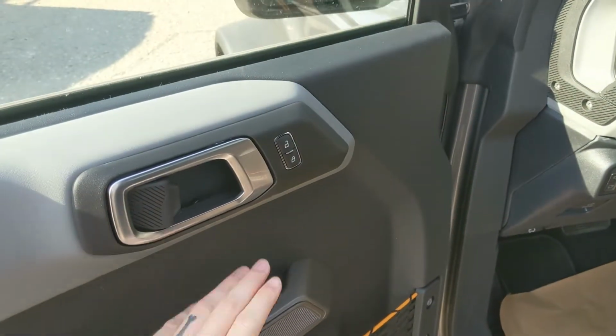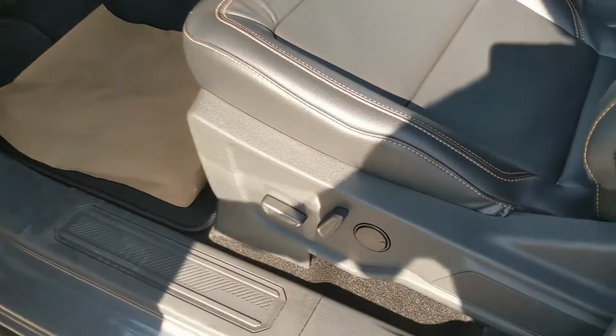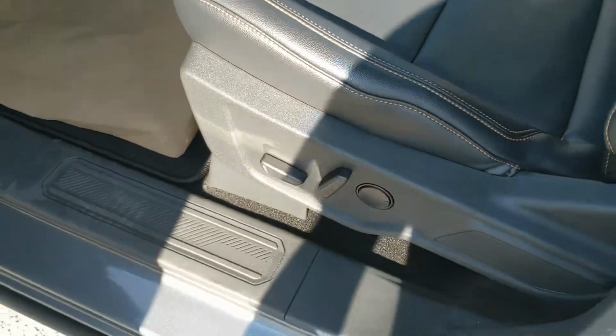And this vehicle has a remote start, so no need to go outside on those cold mornings to warm up your SUV. Looking in, you do have power windows, power mirrors, and power locks, as well as a fully power adjustable driver's seat.